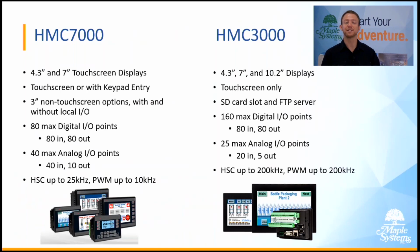For the 3000 series, you also get a 10-inch display. These are all touchscreen. We have an SD card slot built in here, as well as an FTP server that you can use. You get up to 160 max digital I/O points, 25 max analog I/O points, and the high-speed counters and PWM go up to 200 kilohertz on the 3000 series.